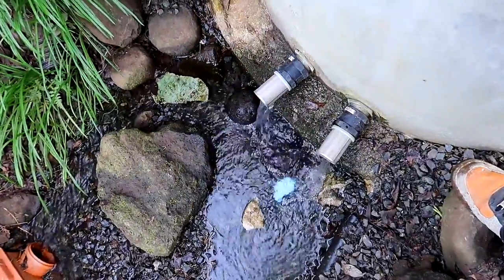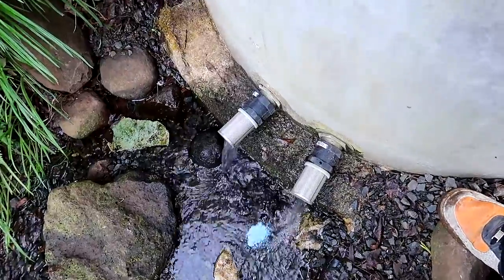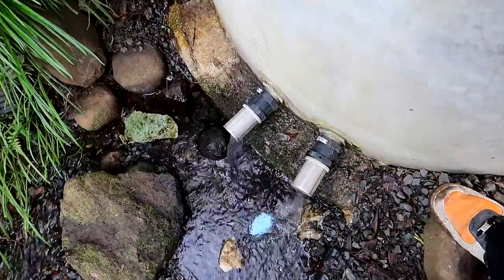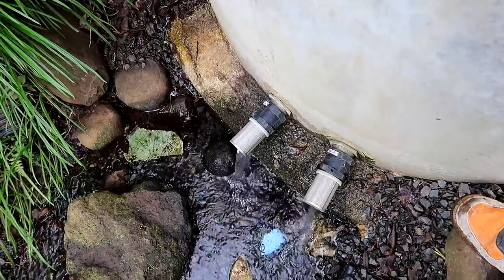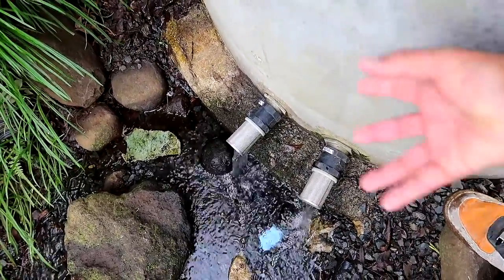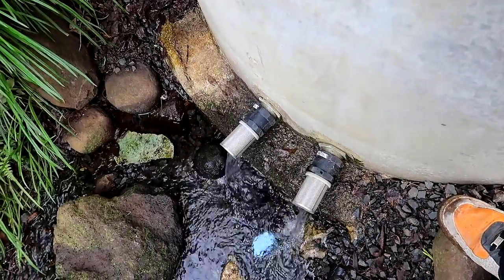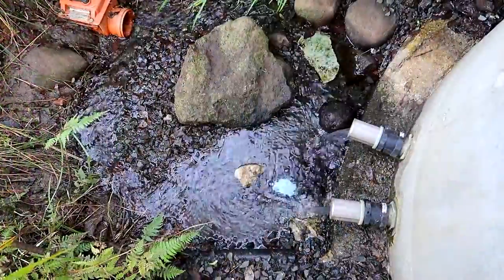So here's the spring, guys. 5,000 years old. Spring's about 200 meters in the ground. It's an artesian aquifer and it pumps up the water at a rate of about 1 million liters a day. Look at this beautiful water.